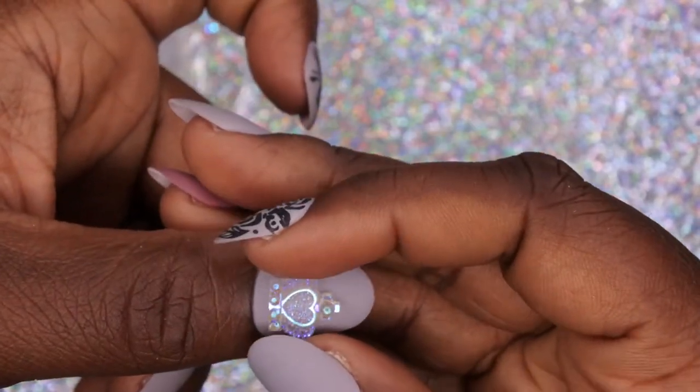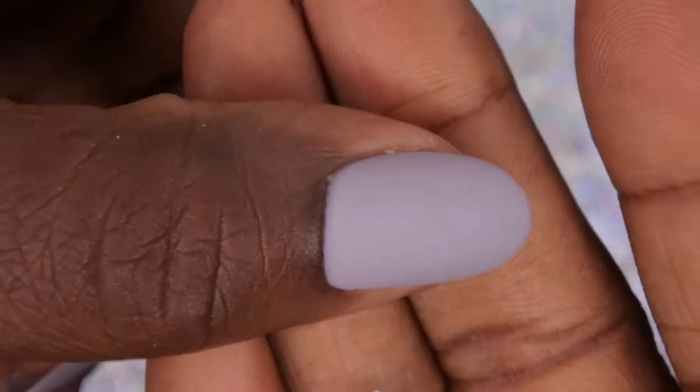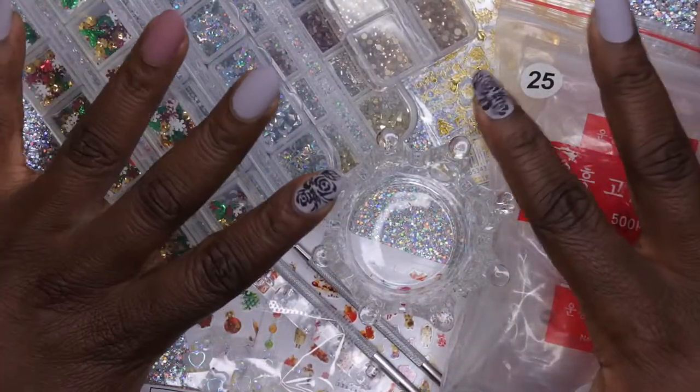I feel like I'm getting real extra with my nail art, but I absolutely love it. It's just so much fun. So yeah, I picked these up as well. So this is everything that I picked up during my mini Christmas nail art haul.